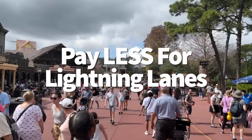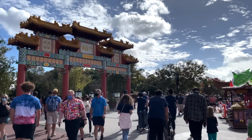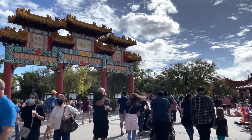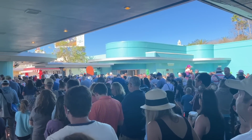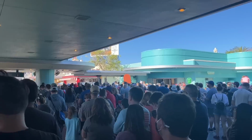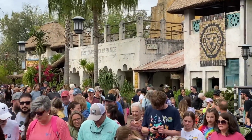You know how I mentioned that Disney Genie Plus starts at $15 per person per day? Depending on the circumstances, that price could surge way higher. Like, we're talking $29 per person per day instead, which for a family of 4 could be the difference of paying an extra $60 versus an extra $116.